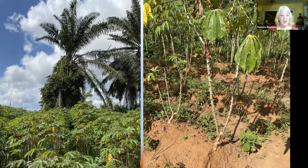The picture on the left shows cassava and/or yucca, whichever you want to call it. You eat the whole plant. The leaves are chopped and stewed with onions, and they call it spinach. And it actually does taste like spinach. It tastes very good. It's not difficult to chew or anything. You'd think that maybe it was.